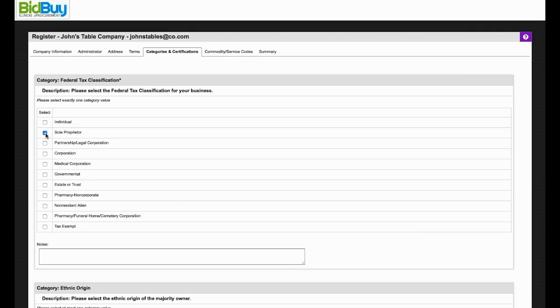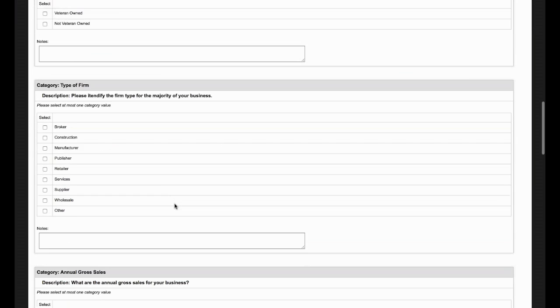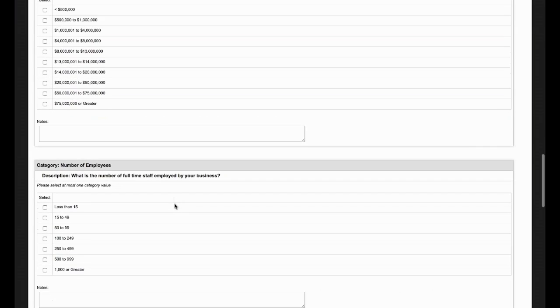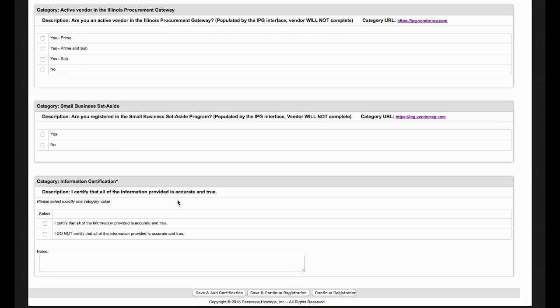Begin by selecting your federal tax classification. Next is a series of optional questions to tell us a little bit about your company. Entries for State of Illinois Business Enterprise Program, Veteran-Owned Business Program, State Use Program, Active Enrollment in the Illinois Procurement Gateway, and Small Business Set-Aside Program will all be auto-filled if applicable. And finally, you must check the final item, certifying that all of the information provided is accurate and true. Click Save and Continue Registration or Continue Registration when you have finished. You will be alerted if any of the mandatory entries have not been completed.